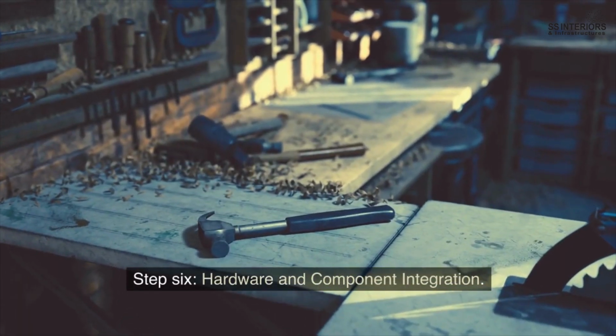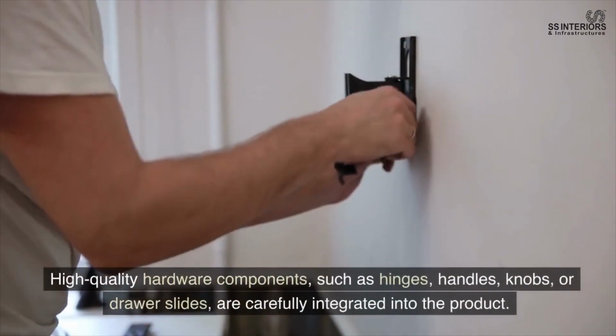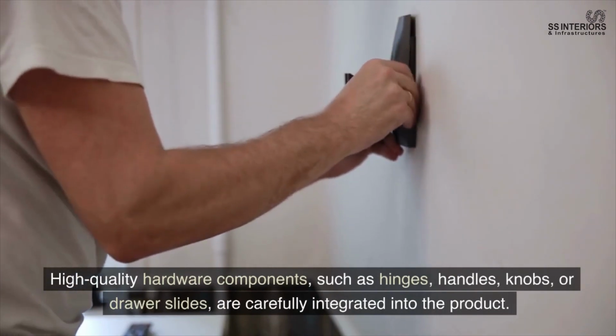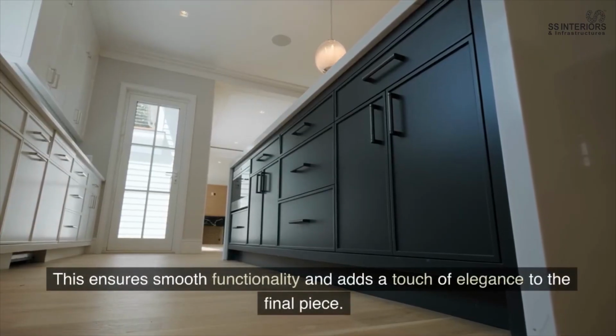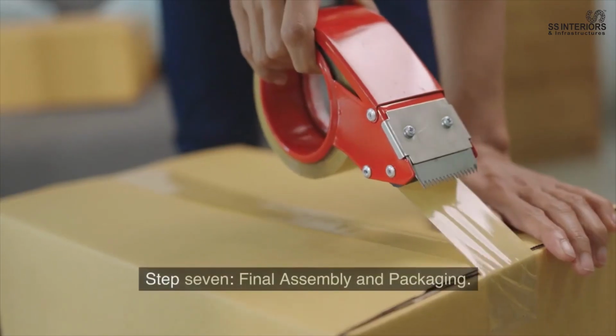Step 6. Hardware and component integration. High-quality hardware components, such as hinges, handles, knobs, or drawer slides, are carefully integrated into the product. This ensures smooth functionality and adds a touch of elegance to the final piece. Step 7.